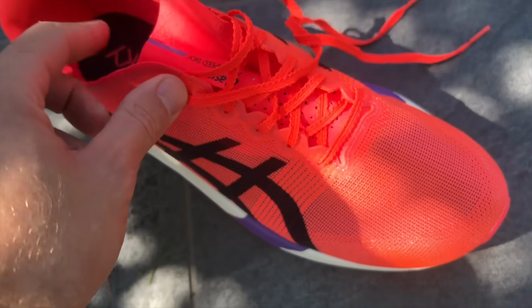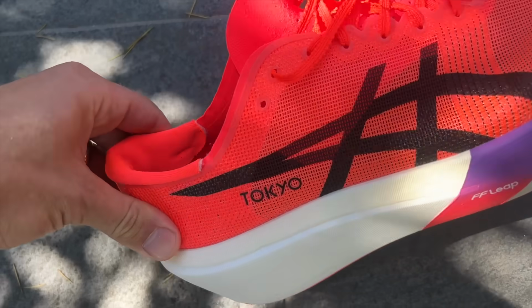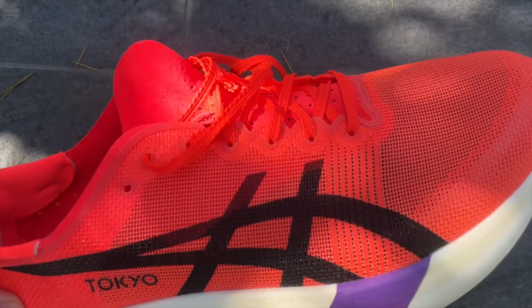Didn't really notice it at all in either workout, so I don't think it's a problem. I didn't bother to heel lock the shoe, but you might notice a little bit of movement around the heel when you're running in the shoe, which wasn't really there with the Metaspeed Sky Paris. So that's probably the only difference I've really noticed in fit, but I would stick to your normal running shoe size in general.